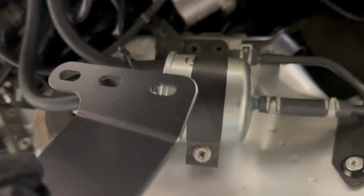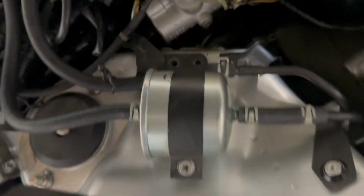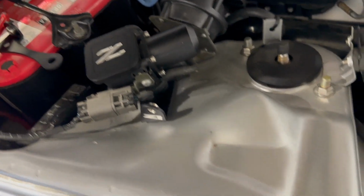So this is gonna get sandwiched between the chassis and underneath those brackets like this, and it's gonna stick out right here on the side like that. So I'm gonna put the camera down and I'm gonna do that right now, and then I'll show you guys what that looks like. All right, so bracket is on, nice and firm.